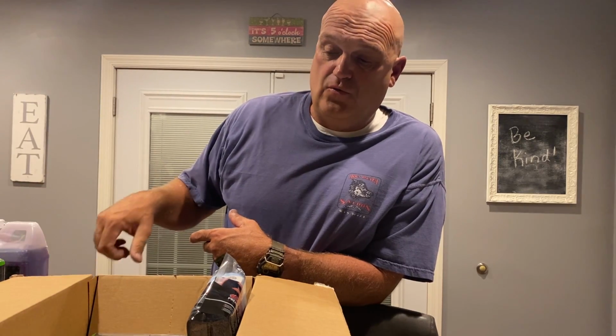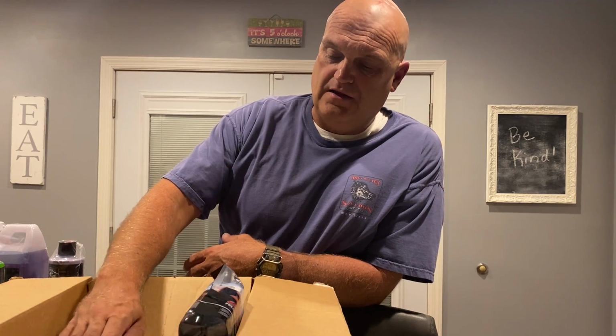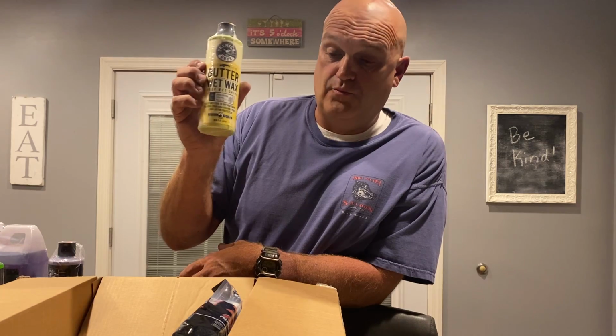Now that we're coming into winter, I'm also going to hit it with the Black Light sealant, which is going to seal my paint and get it ready for my wax. And I'm also going to try the Chemical Guys Butter Wet Wax. It's going to leave a nice shine, hopefully last throughout the winter. Excited to try this product.